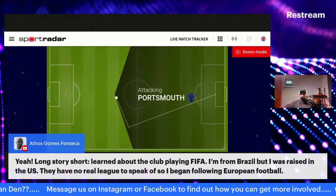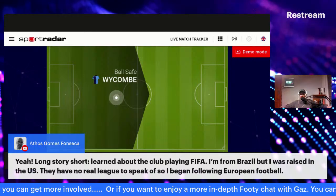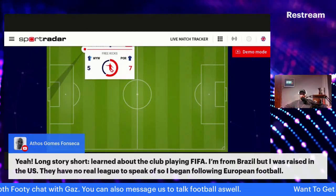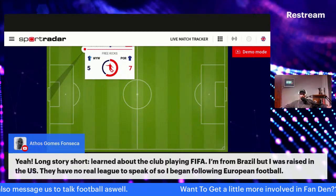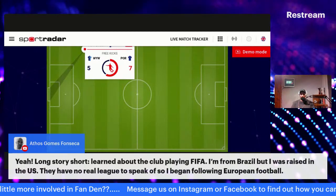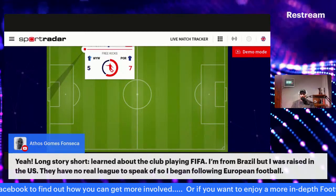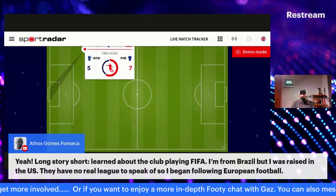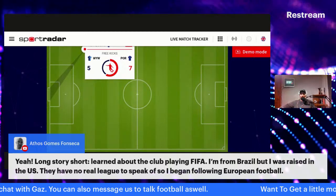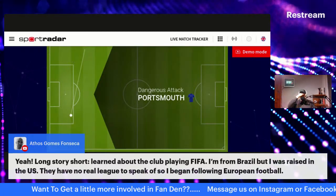And Atos saying, yep, long story short, learned about the club playing FIFA. I'm from Brazil, but I was raised in the US. They have no real league to speak of, so I began following European football. Yeah, it's disappointing. They've got a league in America, haven't they? The MLS, but it's a shambles compared to European leagues because there's no relegation, is there? It just doesn't have the same intensity because there's no relegation. It's just obviously win the league, and that's it. There's not much more than that. I think they have the equivalent of European positions in the MLS, which is like, what do they call it out there now? I've forgotten the name. Is it the CONCACAF? CONCACAF, I think it's called.